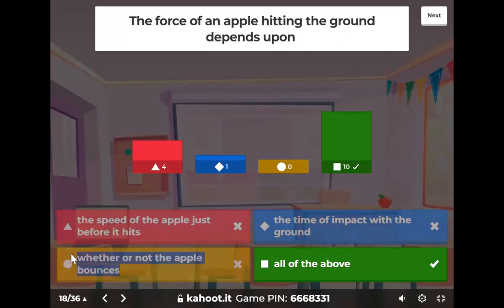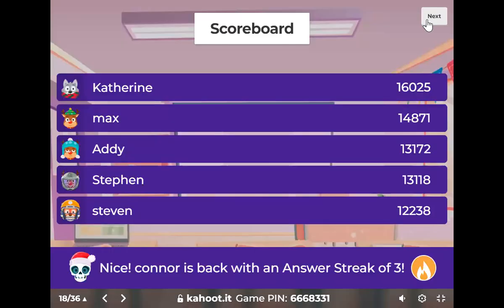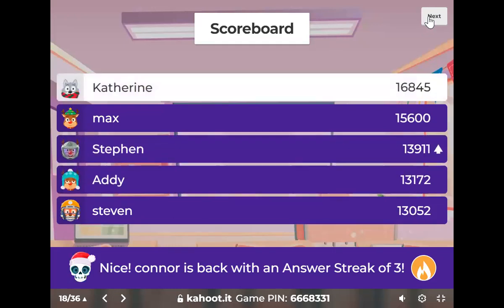How about if the apple bounces? That kind of reminds me of the putty versus the bouncy ball off the bowling ball, right? Guys, what's more force: sticking or bouncing? What's more force transfer? Bounce, yeah. The bounce corresponds with more force, up to twice the force. It's elastic versus inelastic.